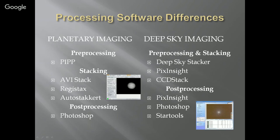With deep sky, PixInsight actually does both pre-processing and post-processing. PixInsight has a routine for the pre-processing and stacking, and you can do it manually, but the routine for a lot of beginners, I think, is a lot more basic. It kind of automates everything, but it also generates your calibration frames and calibrated frames, so you can take them in and stack them manually if you'd like. And then in post, you can use PixInsight, Photoshop, StarTools. There's lots of options.